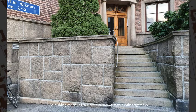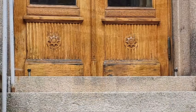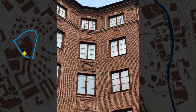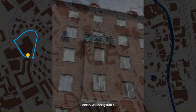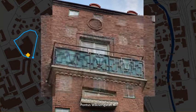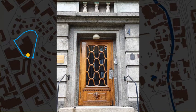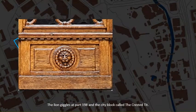The building continues round the corner at Pontus Viknersgatan, number 2. Number 4. The lion giggles at part 198 and the city block called the Crested Tit.